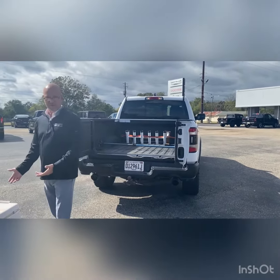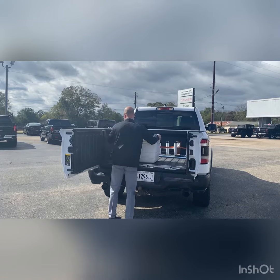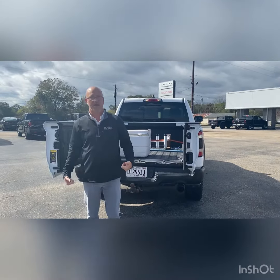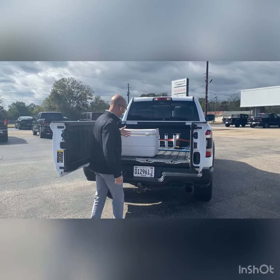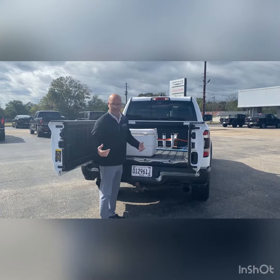Now I had this heavy cooler here. I want to grab it, put it in the back of the truck. The only time I bend over is to pick it up off the ground. You save your back, you can reach in and you can reach further into the bed of the truck without having to bend and lean over so far. So that's why I think the Ram 1500 multifunction tailgate is the best tailgate on the market.